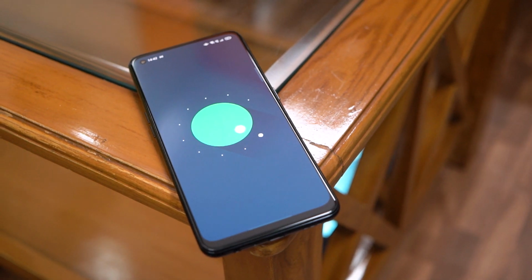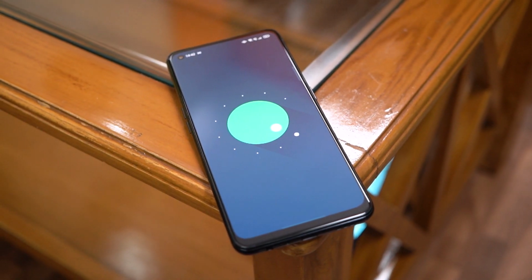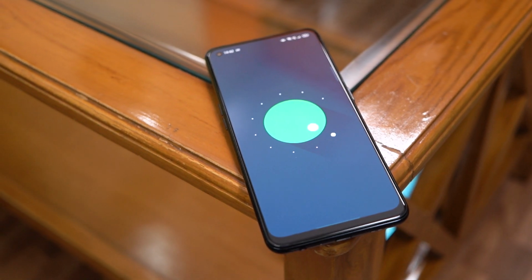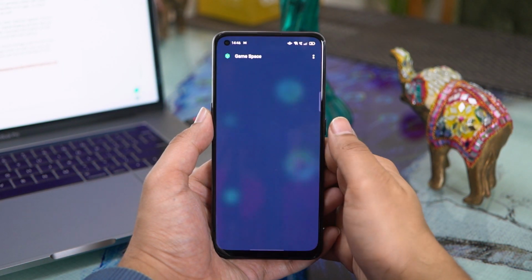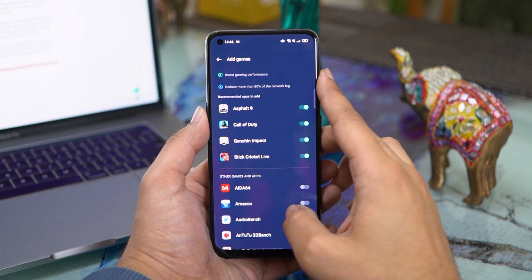Moving on, I've already mentioned at the start that you're getting the latest version Android 11 in the form of ColorOS 11.1. So I've already had a taste of ColorOS 11 on other OPPO phones as well, and this is why I won't go into many details apart from the fact that yes, the software and hardware work in tandem on the smartphone. Still, if I have to point out a few good things on the software front, then I really want to tell you about game space.